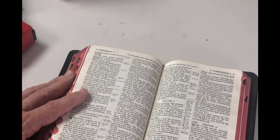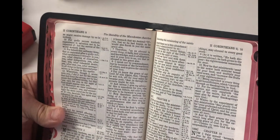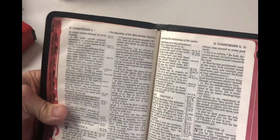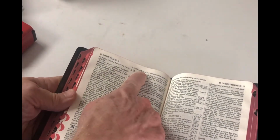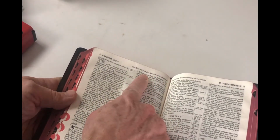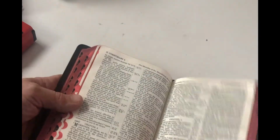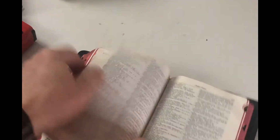And then 2 Corinthians. And it has headings at the top, subject headings at the top. And again, you've got the thumb indexes. So let's look in the back.